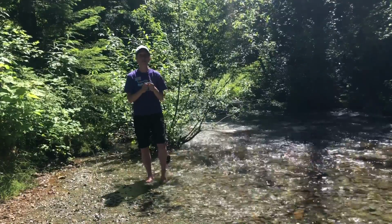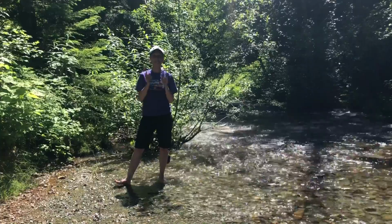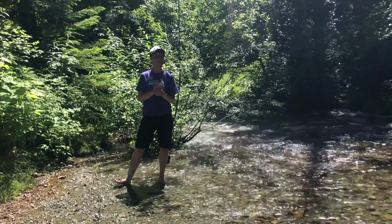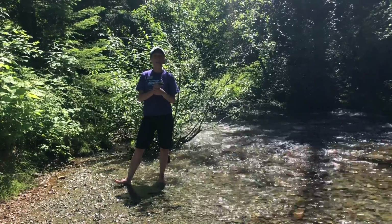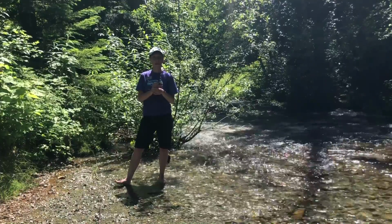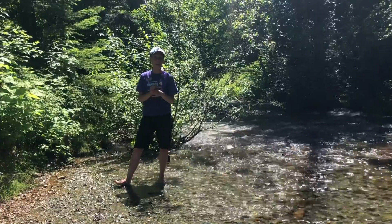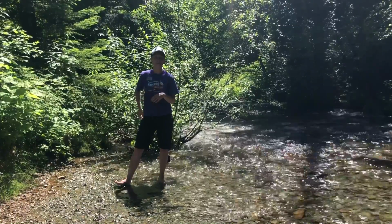So if you notice a small little fish at one of the lakes or rivers, check and see if he's got three spikes on his back. He might be a stickleback. And the last fish I want to tell you about today is called the kokanee salmon. So it's a cousin of the sockeye salmon. Sockeye lives in the ocean, and kokanee salmon lives in fresh water.